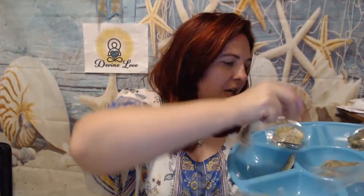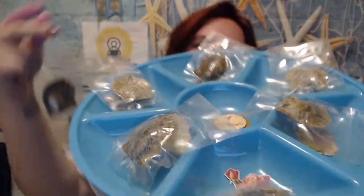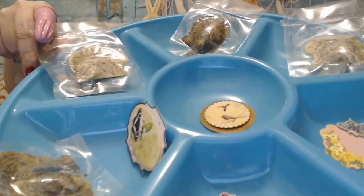I saw it, darling. I saw three. I'm sorry, there was a lag on the camera. Not the camera, but the chat. All right. And then in the middle, Sandy, we have a hummingbird. It looks like a hummingbird and another bird. So two birds in the middle.